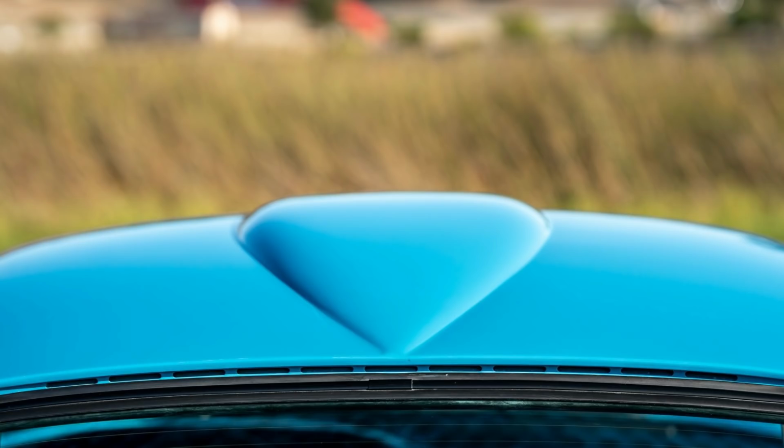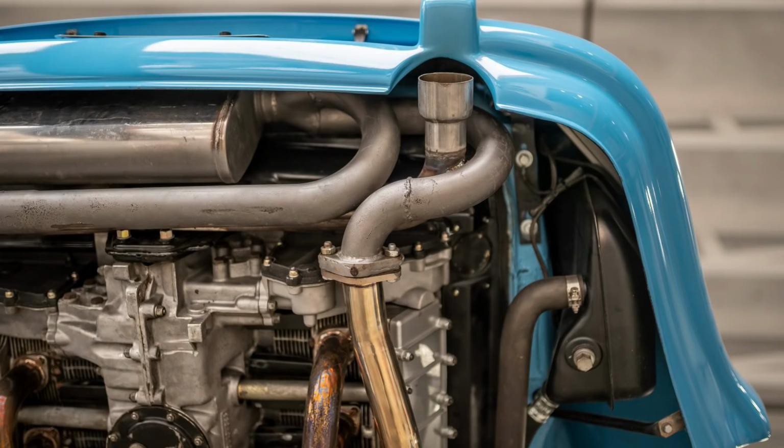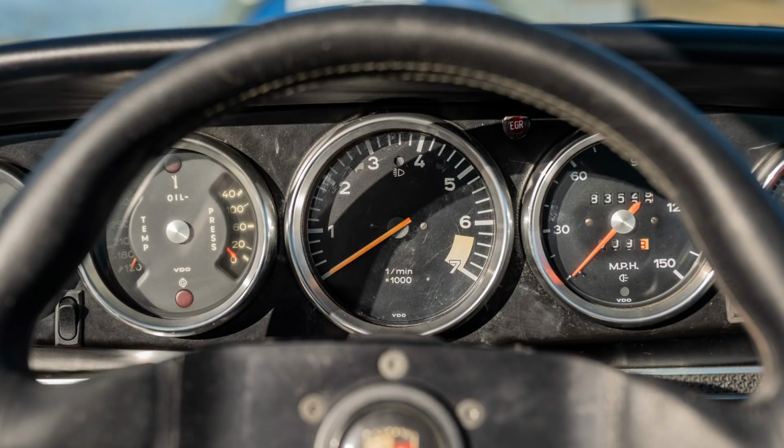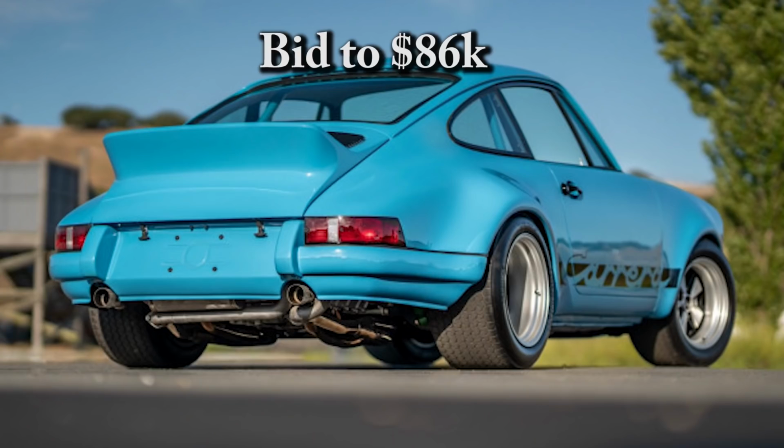Here's some more custom fabrication on the roof here. It's a big roof vent, really nice quality. Looks like aluminum brake calipers there in the front. The exhaust from the underside looks a little bit janky. I'm sure it's homemade. Here we have some chrome bezels on some kind of mismatched gauges, some silver dots, some aren't. It's got a 950 trans with stainless steel header. So this one was no sale at $86,000. I think this one needs a special buyer.